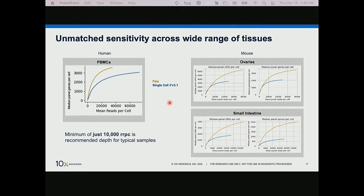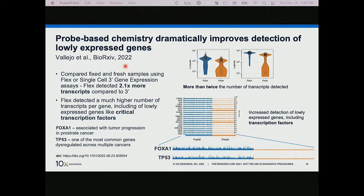Now this trend has also been confirmed in the field by a couple of laboratories. This one is a bioRxiv paper from Luciano Martellotto and Jasmine Plummer. Jasmine Plummer used to be at Cedars-Sinai, now she is at St. Jude. In the first part of the manuscript, those authors compare the Flex chemistry against the 3' chemistry on the same sample. They found that the Flex chemistry could detect more than twice the number of transcripts compared to 3'. Importantly, they also had better detection of lowly expressed genes, and as an example, they showed the expression of the top 19 transcription factors. So that is really the advantage. If you use Flex, you're using by far the most sensitive chemistry that we have available.